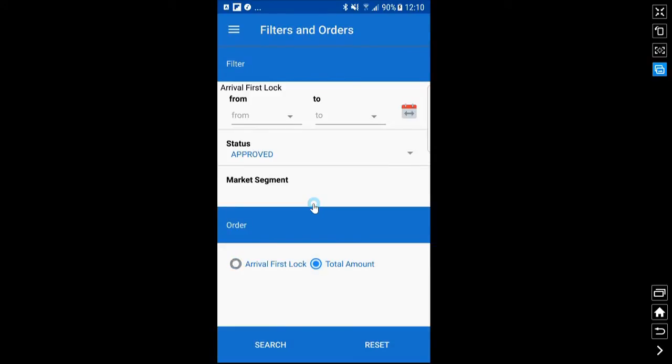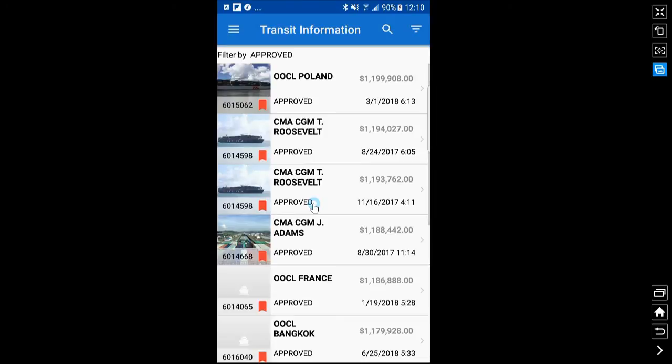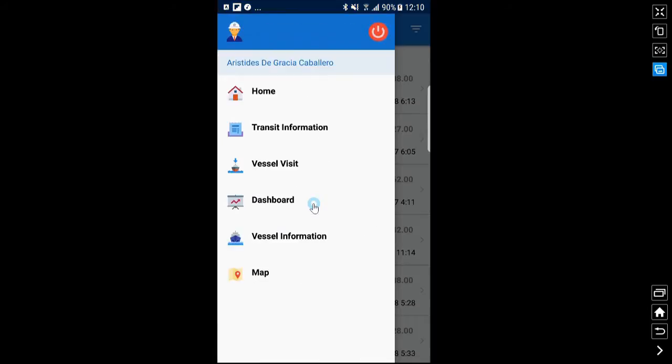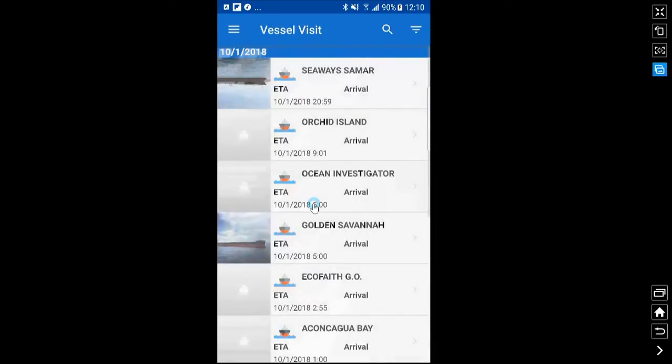Let's see if we can find some records. For example, this one, OOCL Poland, crossed on March 1st and paid $1.2 million. It's the one that holds the record at the moment. And also this is important information for the managers of the canal.